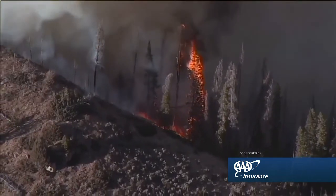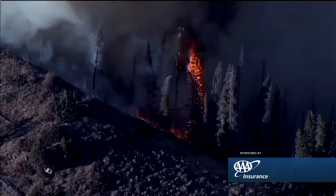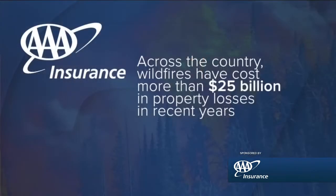Colorado ranks third in the nation in terms of the wildfire risk posed to homes. And that risk grows as people move to the state and move to wildfire prone areas. We spoke before about the devastating fires in Grand Lake last year. Those can happen almost anywhere. Across the country, wildfires have cost more than $25 billion in insurance claims. And beyond the price tag, it goes without saying that a fire can have devastating personal, emotional consequences. So it pays to be prepared.